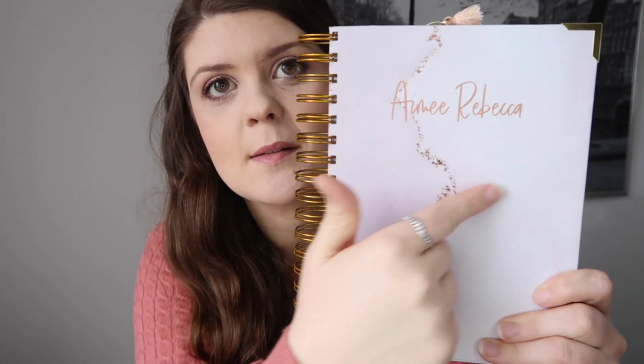So first things first, I want to show you guys my planner. This is from the West 12 Paper Co. I found it on Etsy because I wanted to shop more from a small business. I think it's really cute. It's personalized, so it has my name on the front, and I will say that the quality on this planner is really good. It feels very sturdy. Even on the inside, the paper is very thick. It just feels very good quality.